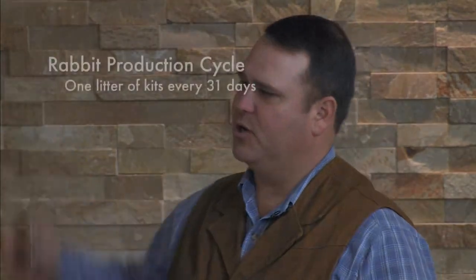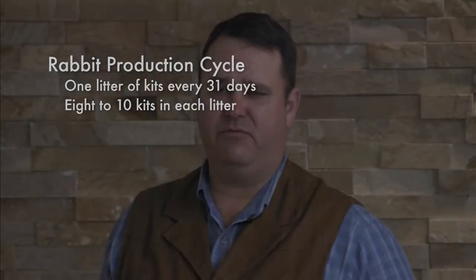So let's talk about the production cycle. A litter of babies, we call the babies kits, takes 31 days to gestate. So once we breed that doe, 31 days later, she should be having a bunch of kits for us. There's usually anywhere from 8 to 10 kits in a litter. That number can vary greatly. It could be just as small as a few. And I have actually had does that have had up to 12 and 13 kits in a litter. The 12 and 13 is a little harder for her to be able to manage and to raise all of them, but a good doe can make that happen and get those babies raised up.